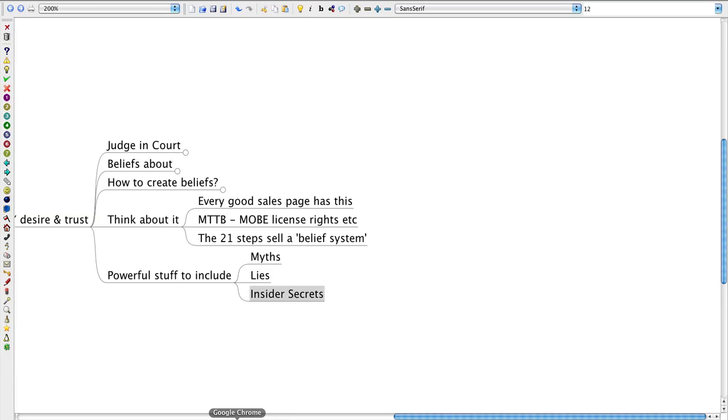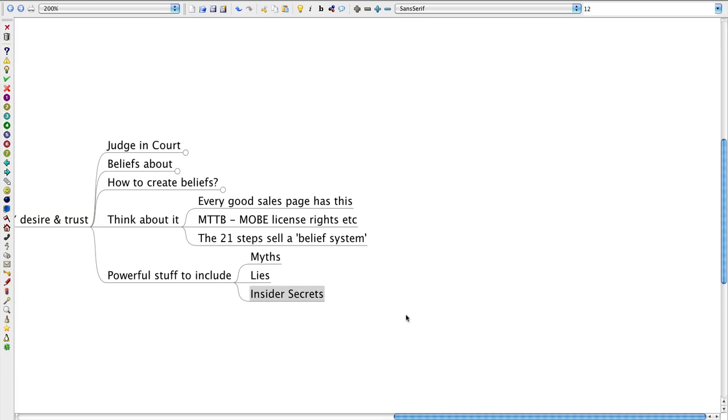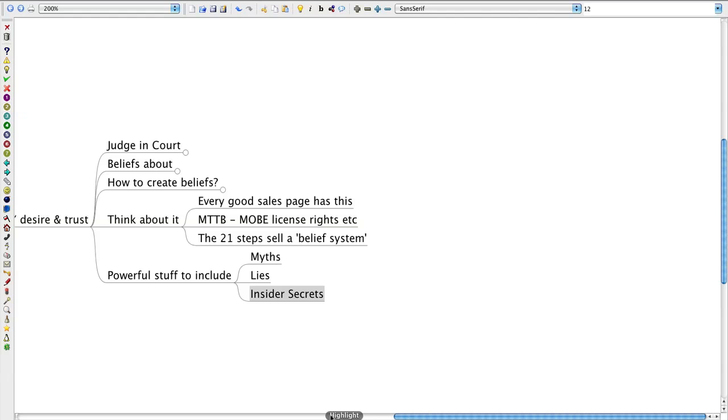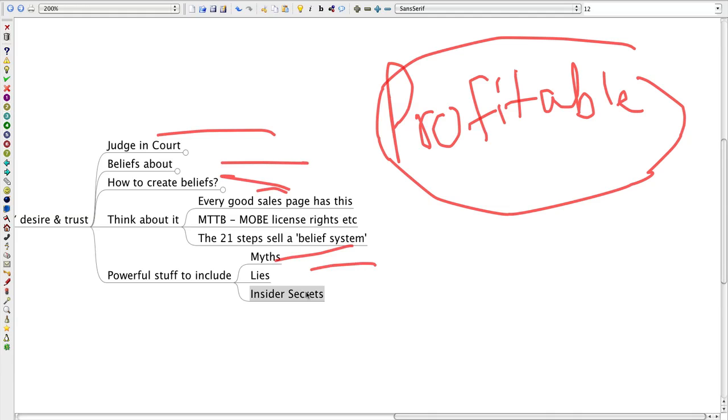Well, if I show somebody what I did and walk them through this process, I can create a belief system in that person, and it's true: it's half the traffic and like nine times more money. So the game is not just about getting a whole bunch of traffic. The game is not about getting cheap traffic. It's about getting profitable traffic. So myths, lies, insider secrets, and all these different things, you could go into them.